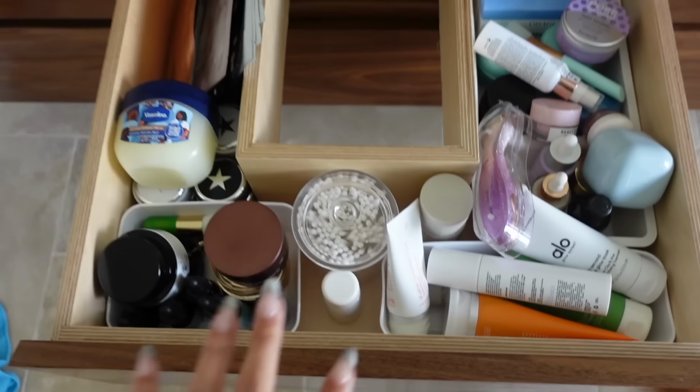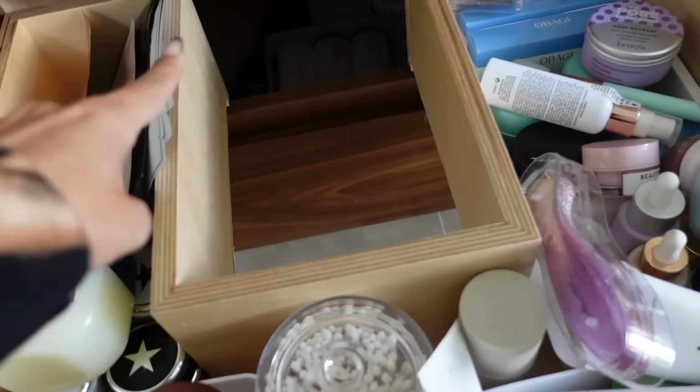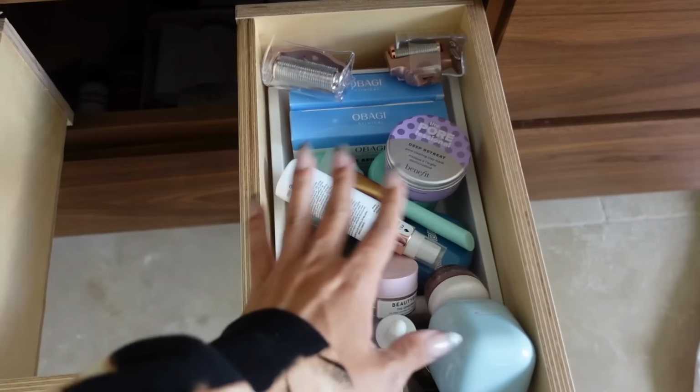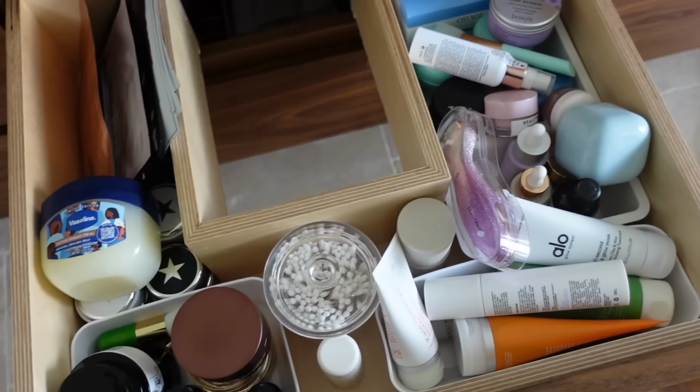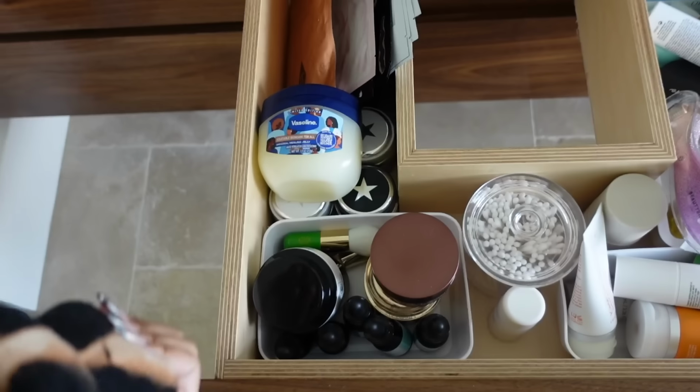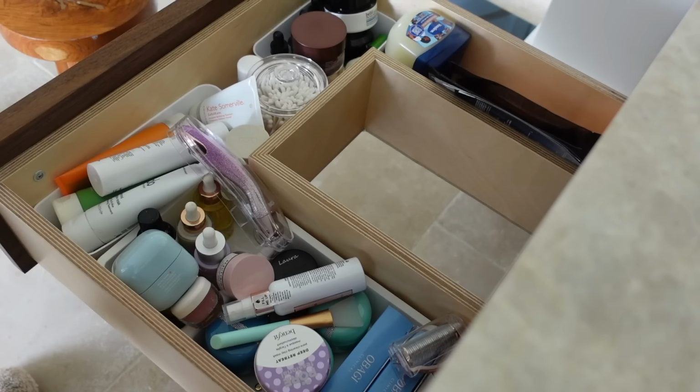Our next drawer. I love these U-shaped custom drawers because of the plumbing, so you still get, you know, nice drawer space. It actually kind of creates a nice division. This is just backup skincare, which is an absurd amount. So, baby, we're about to purge. And stuff in the Target bag so Erin can go through it.